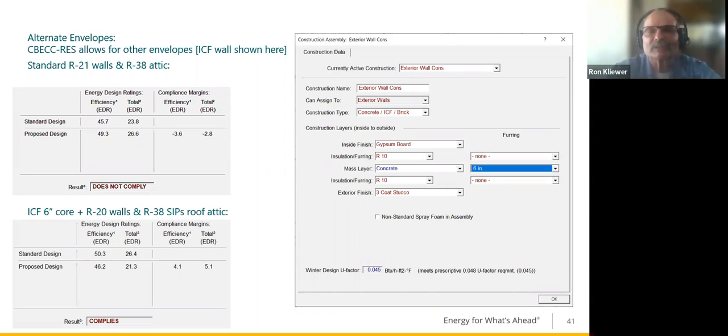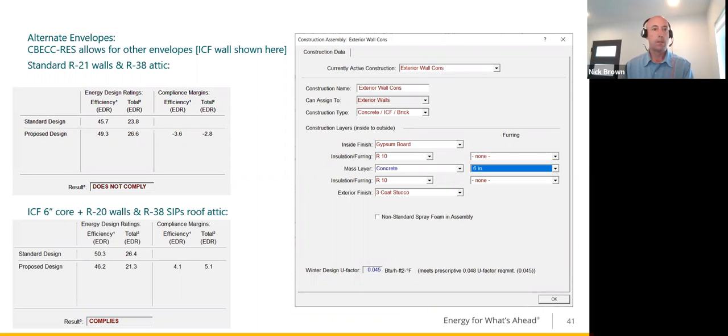I guess an easy way to maybe picture an ICF is like a concrete block in reverse. Instead, when you see a normal concrete block with the holes in it, an ICF, the block part is foam and the cell part inside is concrete. And they're big. They might be 3 feet long and a foot or two high. Yeah. And they're big.